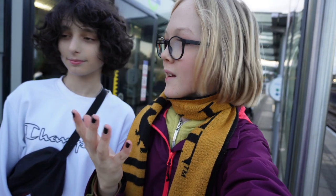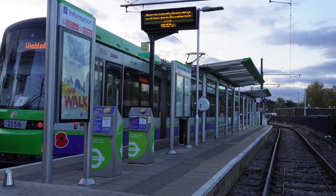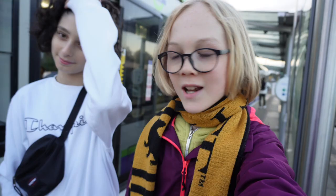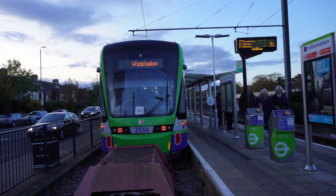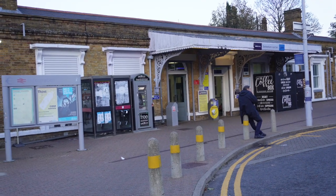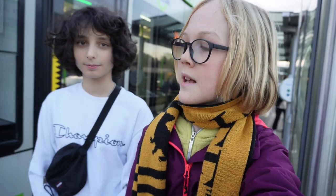Okay, so we've finally reached Beckenham Junction. The tram is about to head back to Wimbledon. We've had an awesome day here on the Tramlink network. I've really enjoyed it, my very first time. And have you enjoyed it? Definitely, yeah. You use the Tramlink a lot, don't you? I do. We're going to catch the train, the Southern train, or Southeastern, depends on which one comes first. We're going to head our own ways.